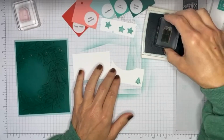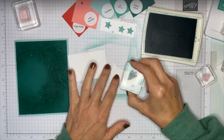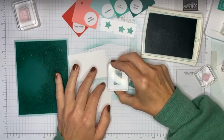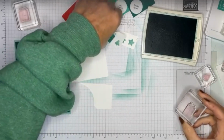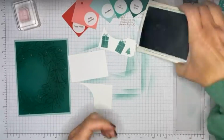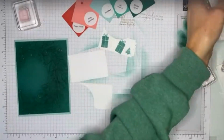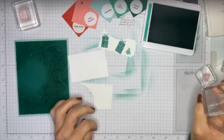My Pool Party pad is super juicy, so I don't know if we're going to get a very good image. It's a little muddy. Let's try one more and see if we get a better one. I don't know if that's any better. We'll see if it looks better when it dries. So let's set those aside and get out some different color. How about we do, well, let's do Shy Shamrock next in case we do any of the same stamps.